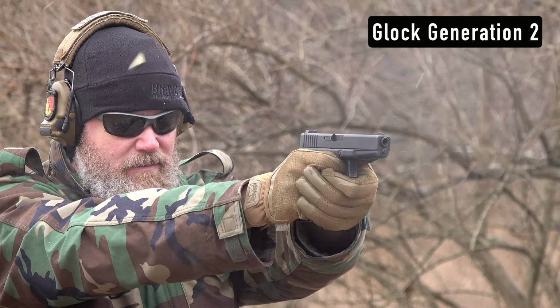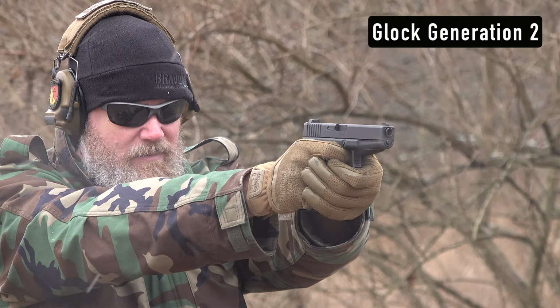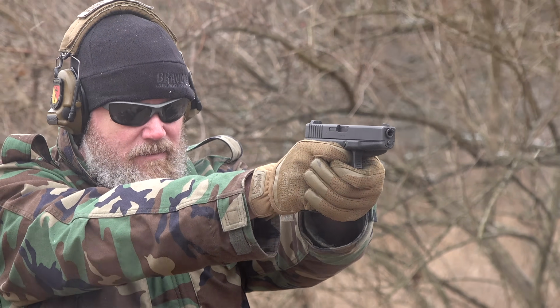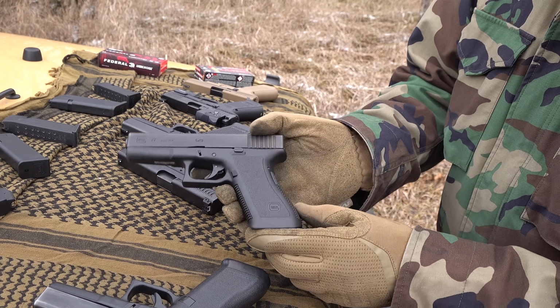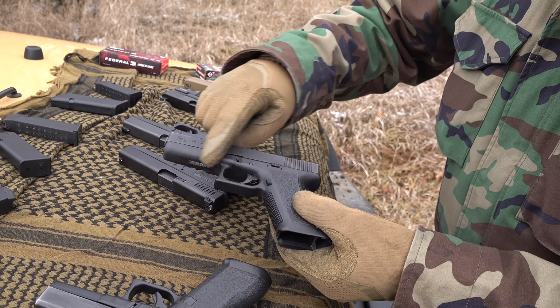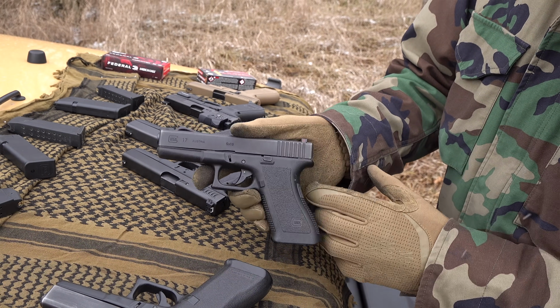The Generation 2 handgun introduces aggressive texturing on the front and back, very similar texturing on the side. We don't have thumb scallops yet. Same magazine release, same slide stop slide release, not present on the right-hand side of the handgun. And the dust cover is still the same. You can see it kind of slightly turns up, which would drive some folks crazy.